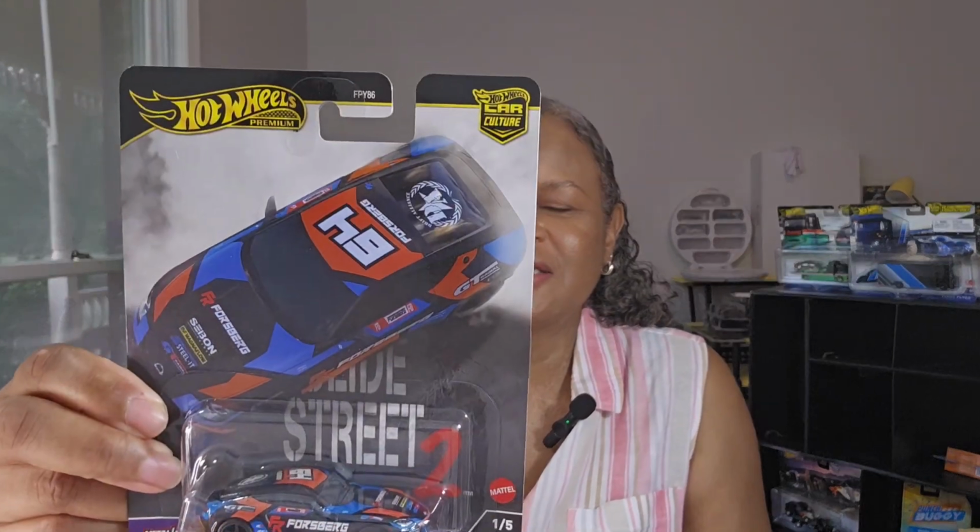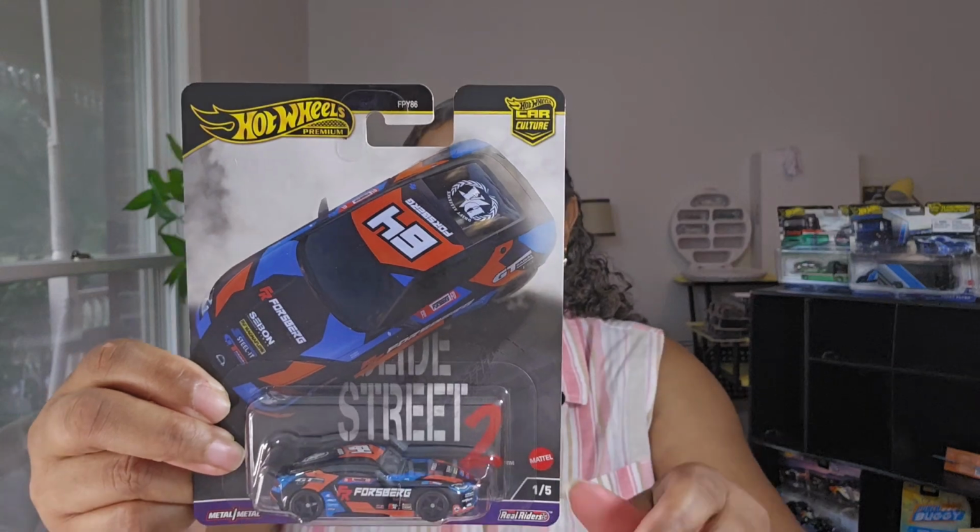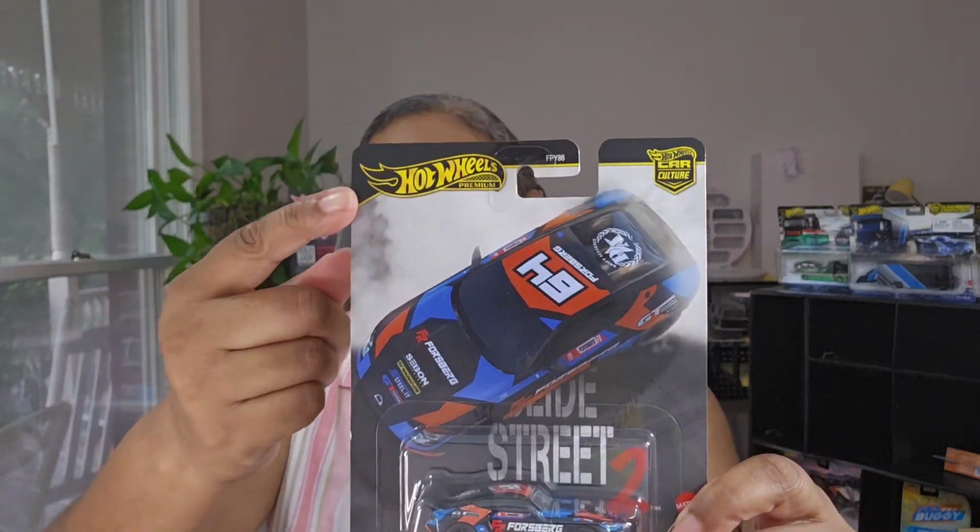Also, I did get another premium. This is from Slide Street. They did have several of these in my Target. I was kind of surprised. It's been a while since I've seen Slide Street sets. I know they did one, was it last year? I can't remember. But I like this.